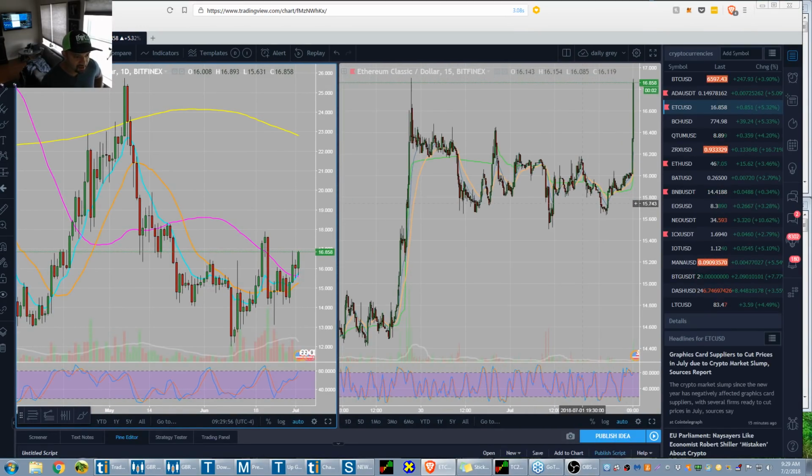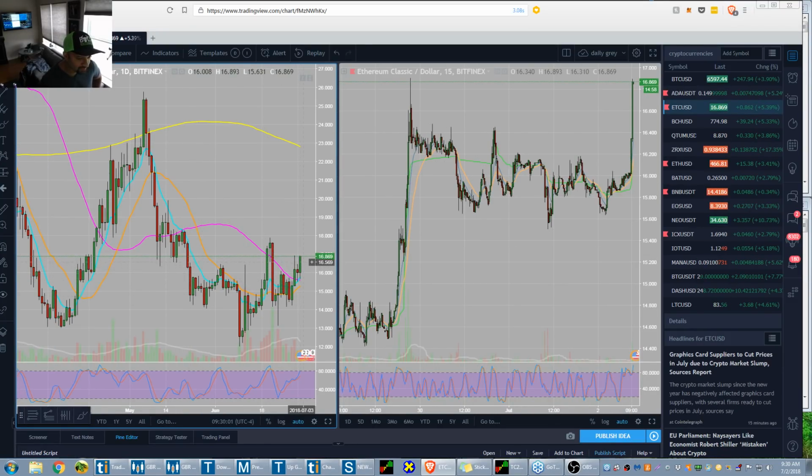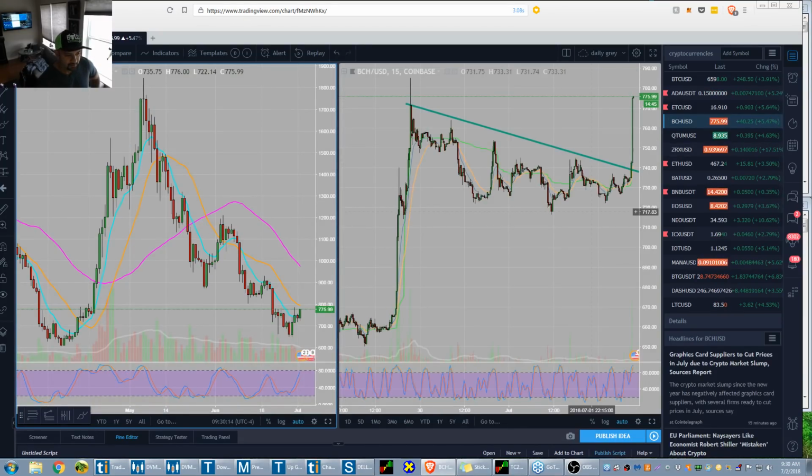Damn. See this ETC? This one's my fave. When it goes, it goes. This is the only one hanging out above its major moving averages. And this back coin I like long term. Woo! That's the thing with the cryptos, when they go, they go.